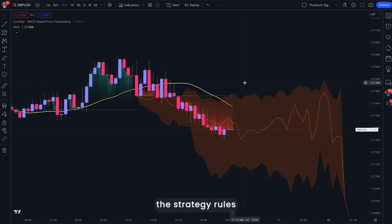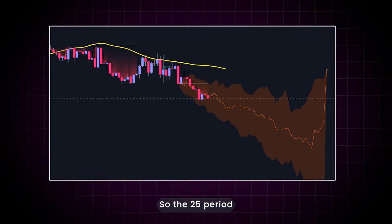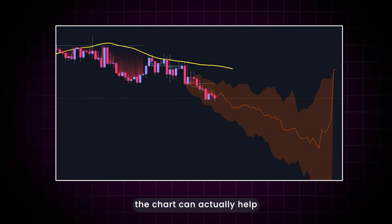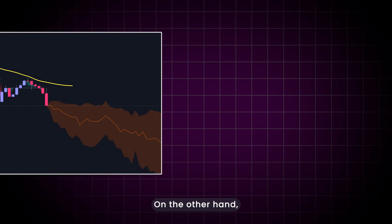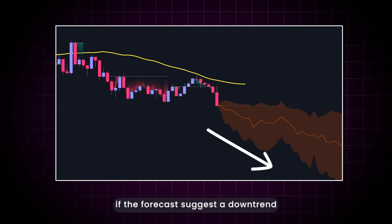Okay, so let's go over the strategy rules. The 25 period SMA that we added to the chart can actually help to confirm the trend direction indicated by the MACD based price forecasting indicator. If the forecast suggests an uptrend and the price is above the 25 period SMA, this can serve as additional confirmation of bullish momentum. On the other hand, if the forecast suggests a downtrend and the price is below the 25 period simple moving average, it reinforces a bearish sentiment.